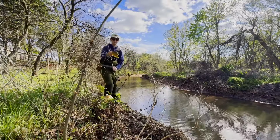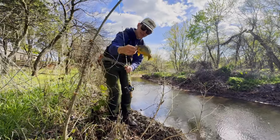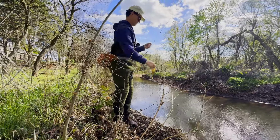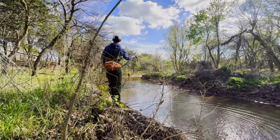Oh my gosh, this one's like a dwarf. Do y'all see this one? He is literally so short and tall. That is so weird. Easy unhook. There we go. Jeez, that is so weird. I've never seen green sunfish built like that.